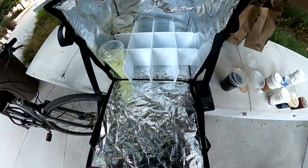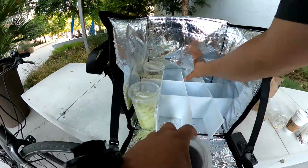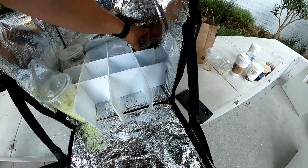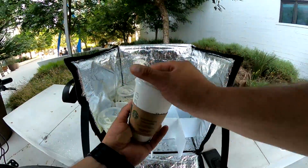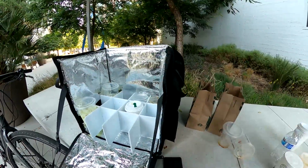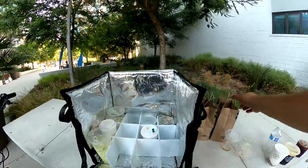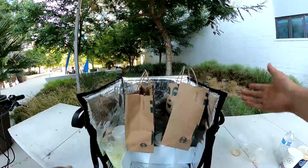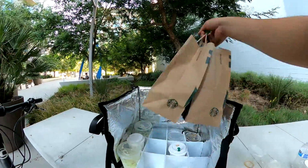Or let's say you get more drinks, like some grandes from Starbucks. These are the grande size. You just slide them in there. So you get a hot coffee too. You can throw this in here. And a really big one, you can put this in the middle. And like I said, you could just put the food on top without a problem. You don't have to worry about the drinks because they're at the bottom, and the food you just put on top.